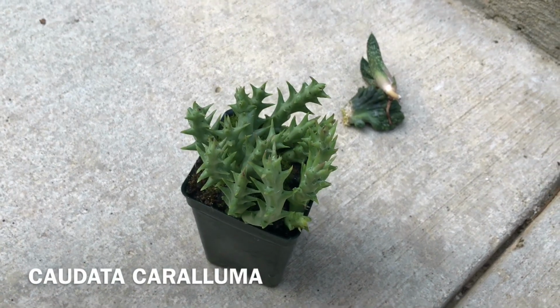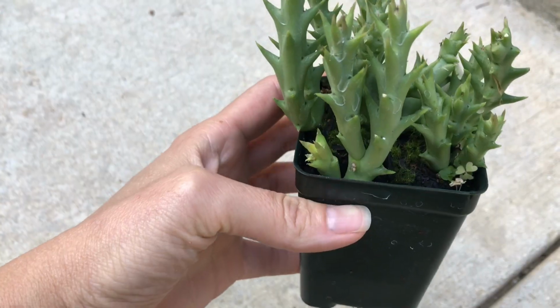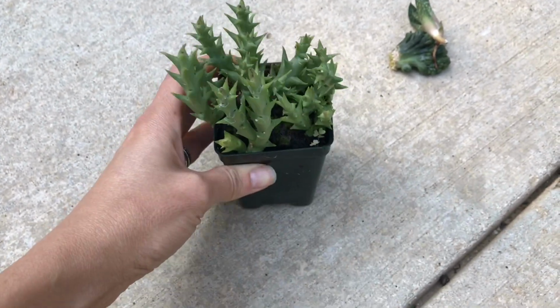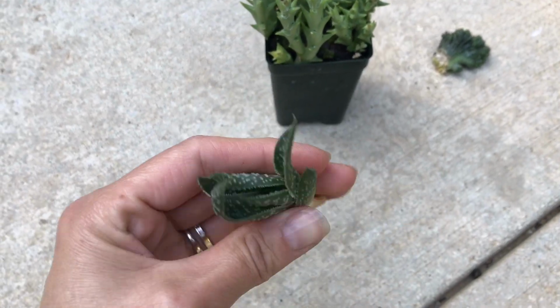Hi guys, so recently I saw this CAUDATA CARALLUMA on Succulent Marketplace, and so I ordered it. And how nice from the seller, she sent 2 free cuttings, totally unexpected. I mean, these are actually rooted.